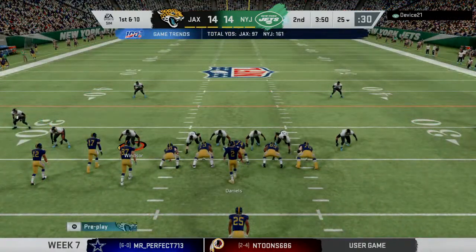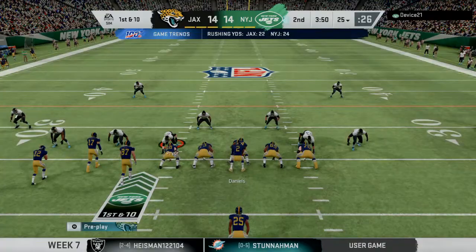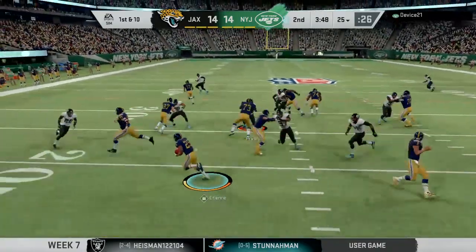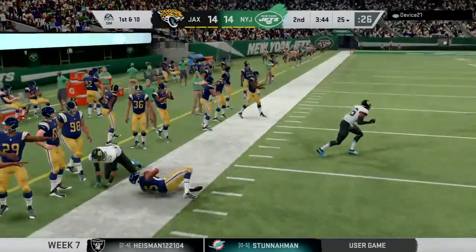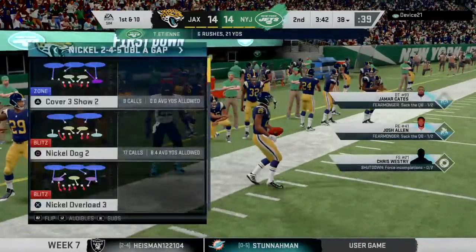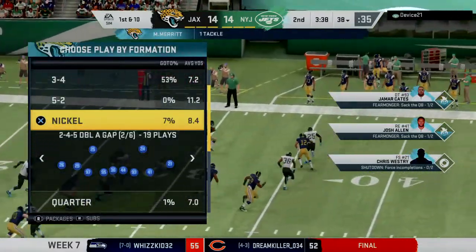The New York offense taking over for their next possession. They start from scratch here, so to speak. 14 all following the interception last time that led to a score. Now they've got it 1st and 10. A good run there to start the drive. 13 yards, first down. That's good for a Jet first down, a gain of 13.